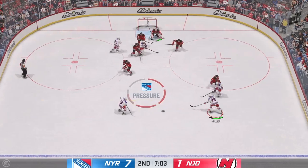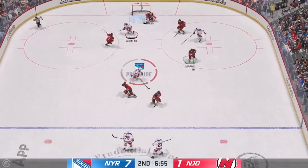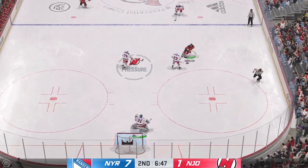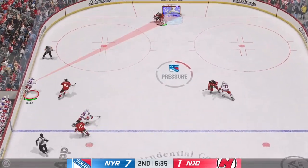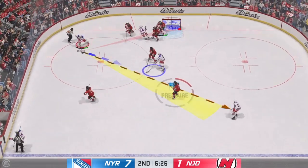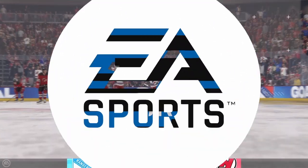Handles the pass. Moves it to Fox. And the shot dies in the traffic jam. And he takes the pass. New York's looking to break out of their own end. The Rangers are on the attack. Puck picked up by Kako. And he slides it quickly to Fox. And scores!